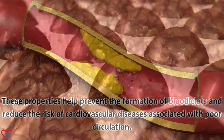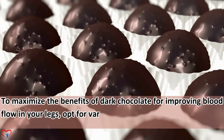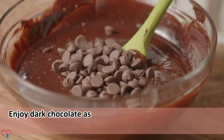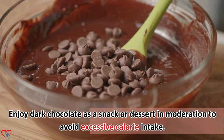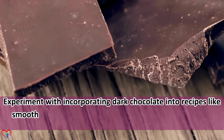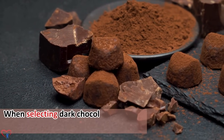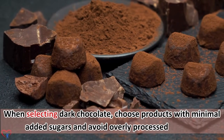To maximize the benefits of dark chocolate for improving blood flow in your legs, opt for varieties with higher cocoa content, as they contain more flavonoids. Enjoy dark chocolate as a snack or dessert in moderation to avoid excessive calorie intake. Experiment with incorporating dark chocolate into recipes like smoothies, oatmeal, or yogurt parfaits for a delicious and nutritious boost. When selecting dark chocolate, choose products with minimal added sugars and avoid overly processed options.